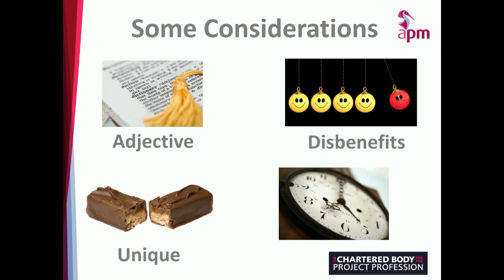And finally, the other key consideration is time. Do not underestimate how much time this will take. If I'm running a workshop, I would make sure I allow half a day, a full morning or a full afternoon. And typically it will take that amount of time. So don't underestimate how much time it will take to create a benefit map.